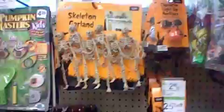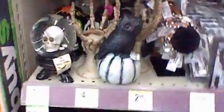What's up, guys? I know Walgreens have Halloween stuff and they have pumpkin carving kits. The garlands, character light up necklace. I'm so excited. Oh, those potion bottles? They are potion bottles. They're glass, though. They have the little skull hand right there.